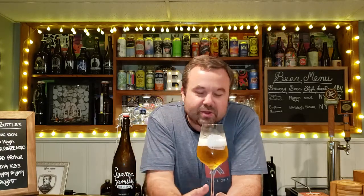Let me move that around a little bit as well. There's the right amount of carbonation. The beer looks absolutely crushable, looks incredibly crisp, looks beautiful.